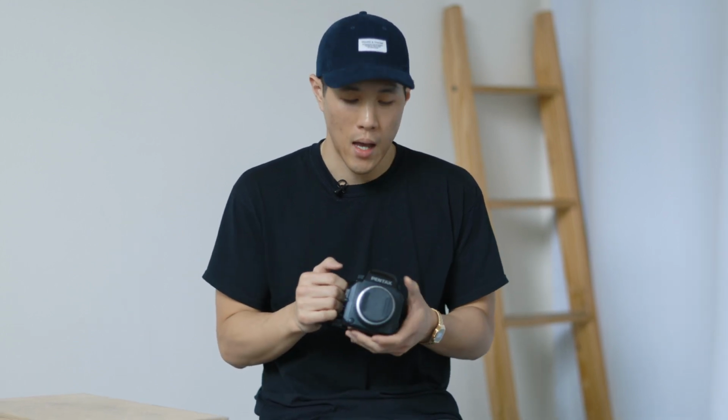Again, there are a lot of great cameras, both that shoot in this format and in very different formats, but I really thought that with the price point and just the low entry to get into medium format, this camera made a lot of sense.